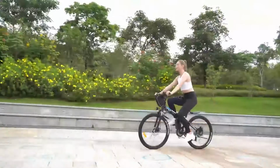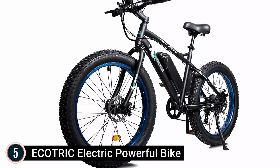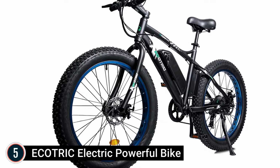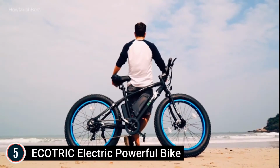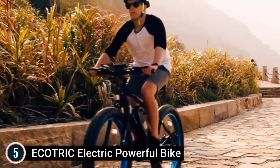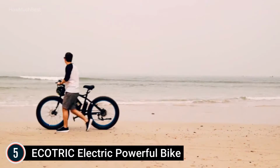So, let's start. Starting our list at number 5, ECOTRIC Electric Powerful Bike. Maximum speed, 32 km/h, 20 miles per hour. Pure electric power mileage, over 19 miles. Bicycle weight, 58 pounds, load capacity, 260 pounds. Comes with pedal assist and walk assist version.